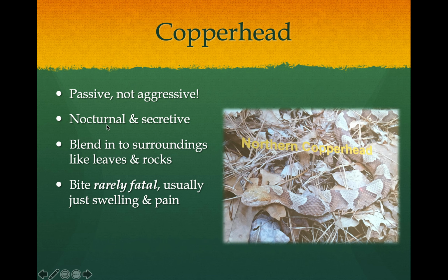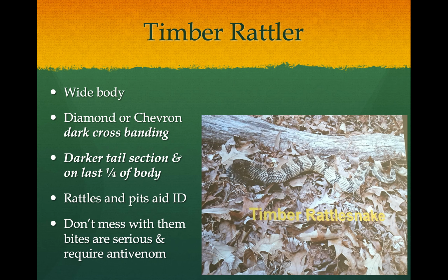They're not aggressive. They're nocturnal most of the time. They're really active during the nighttime anyways. They're very secretive. They blend into surroundings around leaves and rocks, and they almost never bite you. The bites are very rarely fatal. 99% of the time, the bites are just swelling and pain, unless you have some kind of crazy allergic response or a super high dose of venom injection. So it's more the pain of the bite.